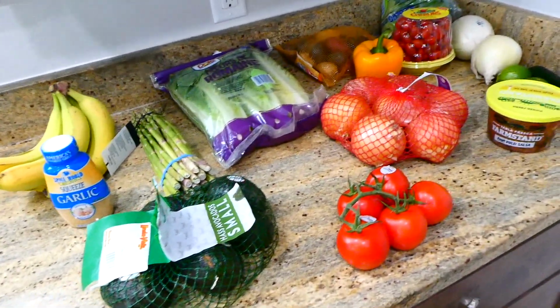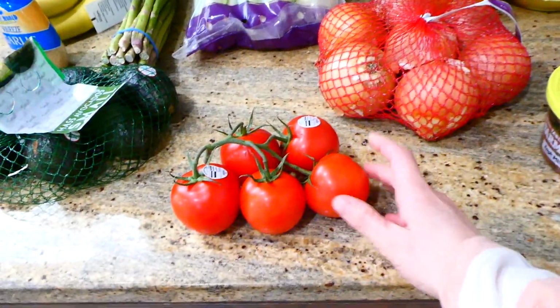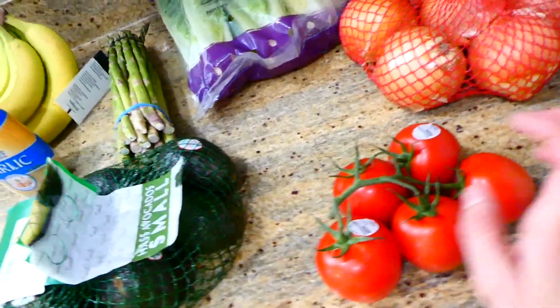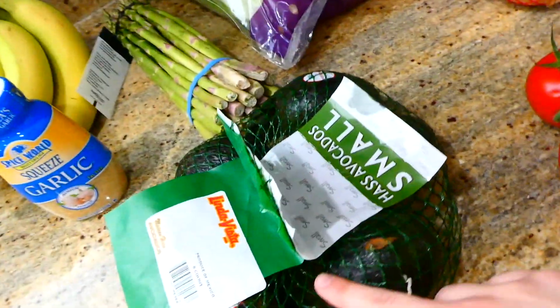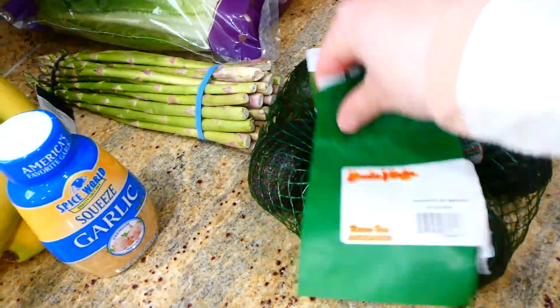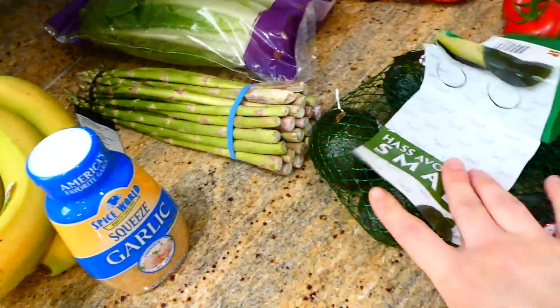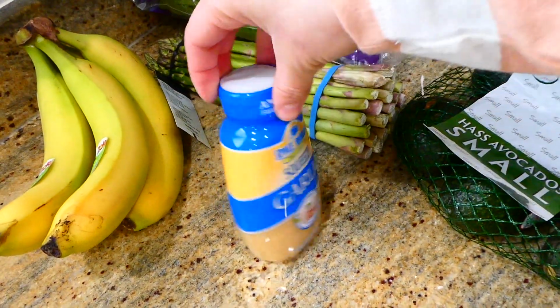I really didn't get a ton from the Walmart produce this week, but here's what I have. Just some tomatoes on the vine, avocados. I like using avocados in my salads. If you don't know that yet already, it just adds a nice touch on top of a salad or for sandwiches or recipes. Some of this squeezed garlic.